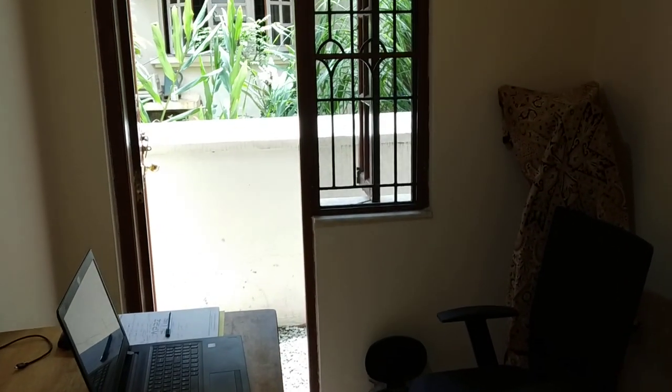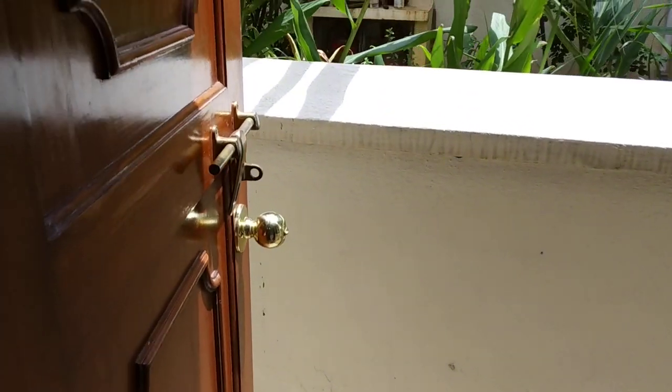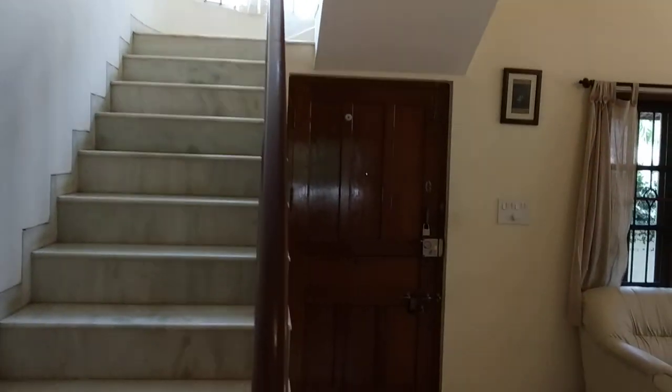AC is there in all the bedrooms. This is a small room which can be used either as a storage room or a laundry room, ironing room or servants room or small office. I am currently using it as my office, and this is the exit which I showed you earlier on two occasions. This is the ground floor. This is the staircase which goes up to the first floor. That's the door we came in from.